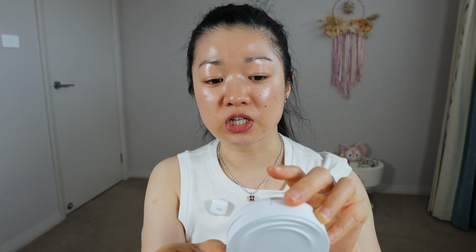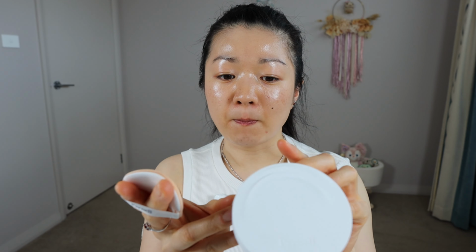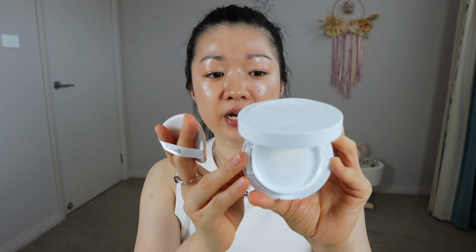Starting off with base, my skin hasn't been great recently, hence why the tone and texture isn't looking that good, hence why I'm going in with a cushion foundation. This is a new one to me. This is the Parnell Cicamanu Serum Cushion. The shade I have here is in 19N.